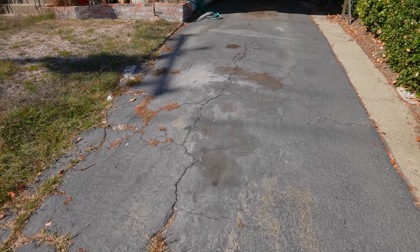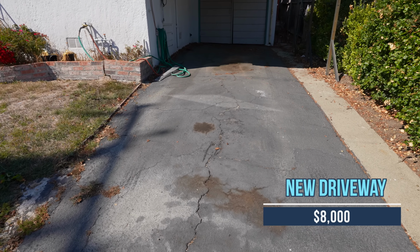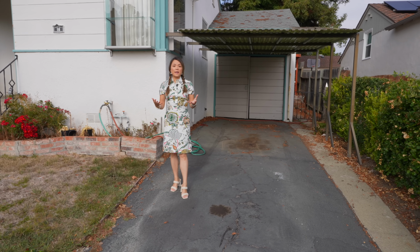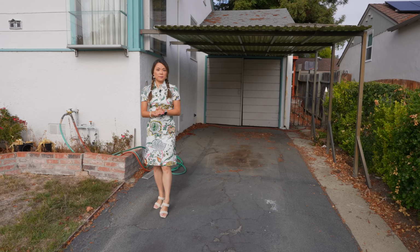The asphalt driveway is wrecked with large cracks all over. We have to repave it, unfortunately, and it's going to cost $8,000. This is not the only concrete work that we have to do here. I'm going to show you a lot more of it, and that contributed to the large renovation budget.